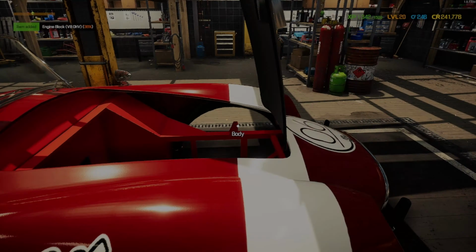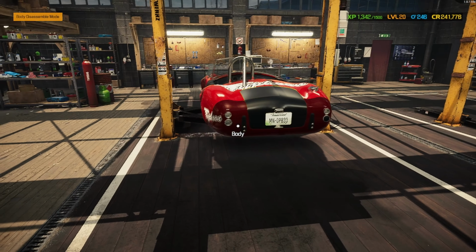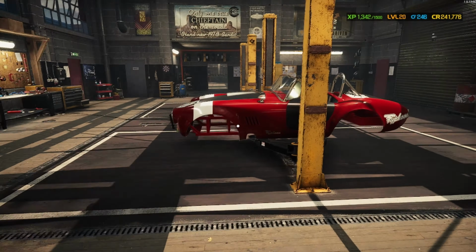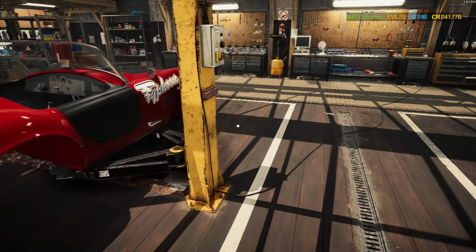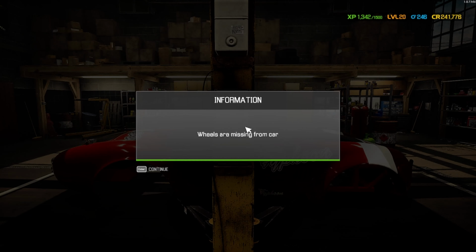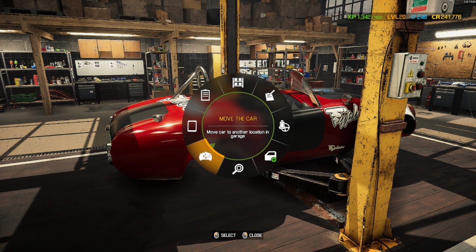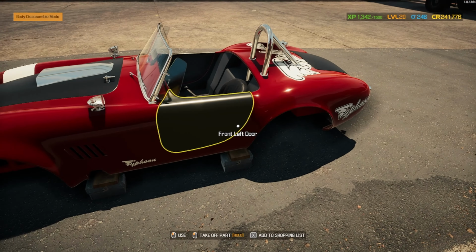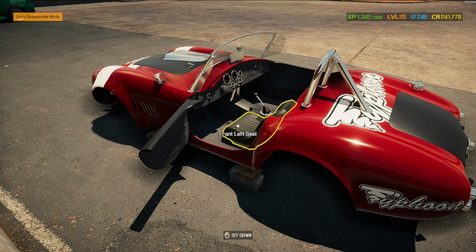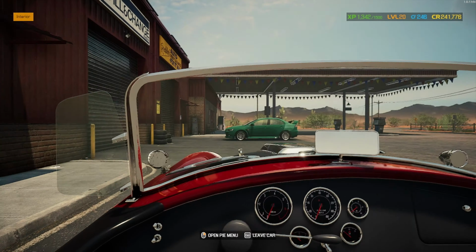All right. Everything has been disassembled except for the interior. So we had to bring the car outside because there's no tires, so I can open the door and remove some of the interior.